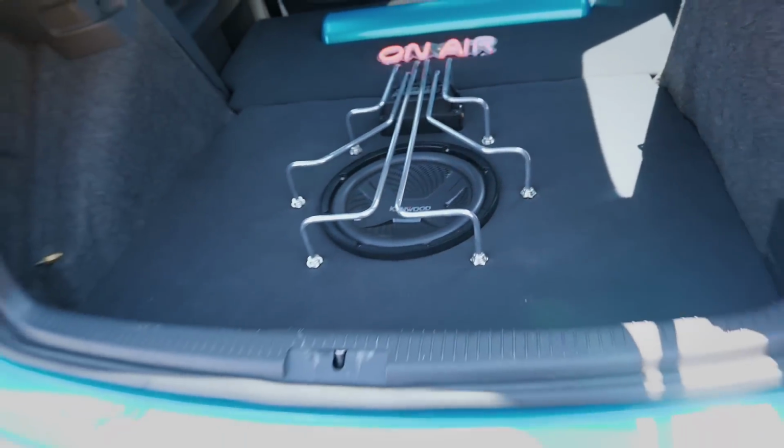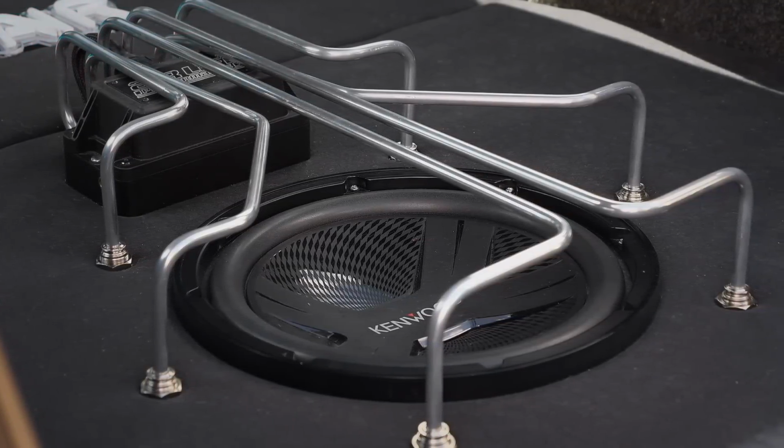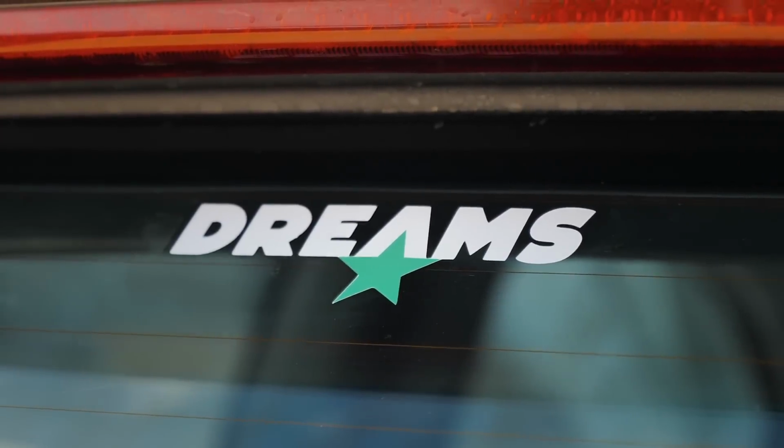It's also got a little Kenwood 12-inch sub in the back there, so it's got a bit of nice sound quality as well, which is all very nice. Let's close that. Got the Dream sticker. Look, the Dreams branding is almost the same. Almost the same, which is pretty cool.